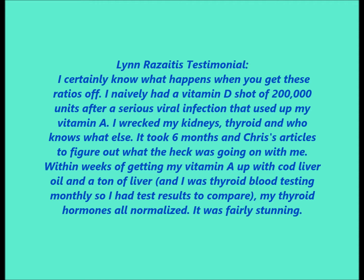That's the thing about these things. If you're taking mega doses of one thing, especially if they're synthetic, you're going to deplete these other things that your body needs to process it, thus creating a far worse problem. Okay? She said, I wrecked my kidneys, thyroid, and who knows what else. It took 6 months and Chris's articles to figure out what was going on with me.